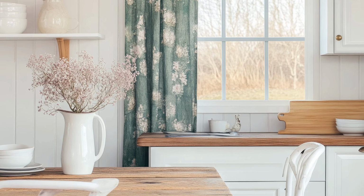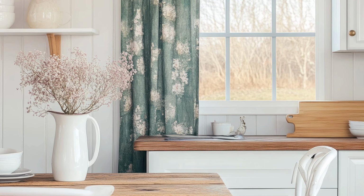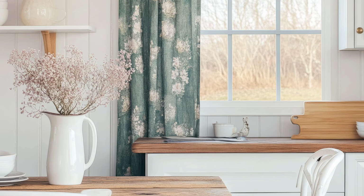Whether it's a set of floral drapes, a gingham print, or lace-trimmed curtains, each choice can bring a bit of charm and elegance to your home.